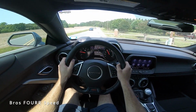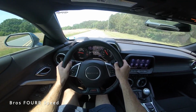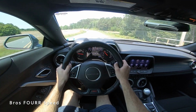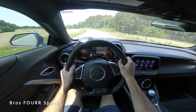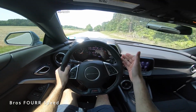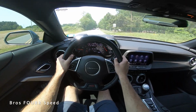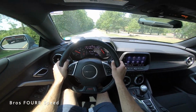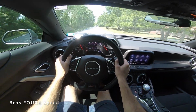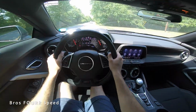And up into 10th gear at the moment, we're cruising around 60 miles an hour at around 1,300 RPM. So it's going to keep the RPM low just to help you save on MPG. So it's nice to see that for a sports car. You still have some technology features like that with all the overdrive gears. And then when you're ready, you can drop it down several gears and have some fun with it.